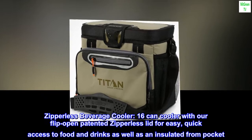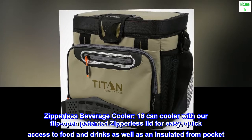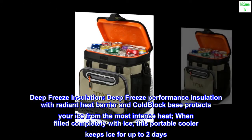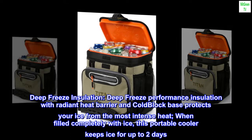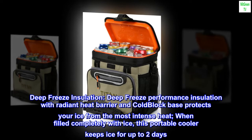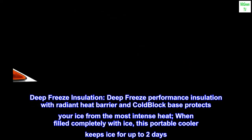Zipperless Beverage Cooler, 16-can cooler with our flip-open patented zipperless lid for easy, quick access to food and drinks as well as an insulated front pocket. Deep freeze insulation: deep freeze performance insulation with radiant heat barrier and ColdBlock base protects your ice from the most intense heat. When filled completely with ice, this portable cooler keeps ice for up to 2 days.